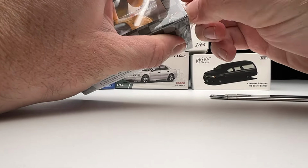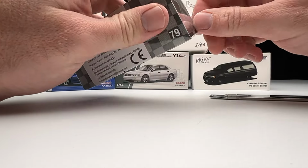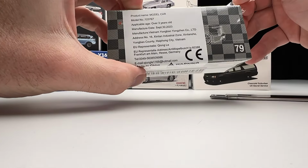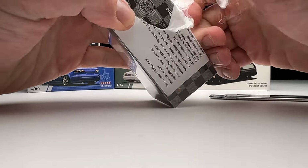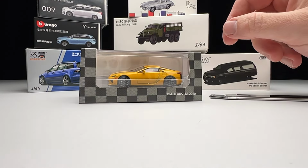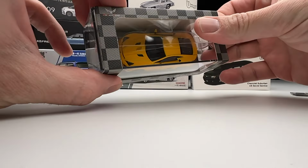So it's got some really tight shrink wrap on it, and I'm not sure if that's from DCT or if that's just from the seller, because it's got maybe like an export sticker or something on it. I'm not sure what that's about. Let's go ahead and rip her open. And it's a Lexus LFA from Diecast team.